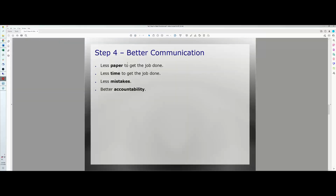And of course, the benefits there are pretty drastic. Less paper to get the job done. We're not pushing paper. Less time to get the job done. Instead of somebody having a question and having to talk to someone, more notes are on an order, easily visible, easy to get to. And this helps with fewer mistakes and better accountability.